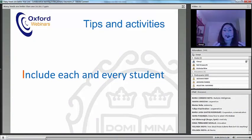One of the main things is that we really need to include each and every student in our activities. And we can do that in really simple ways. Sometimes, when we ask a question to the whole class, just the usual students put up their hand. Yeah, you know this situation. But we can say, for example, if you know the answer to this question, put up your left hand. And if you don't know the answer to this question, put up your right hand. And then immediately, even in this small, simple situation, we've involved everybody.